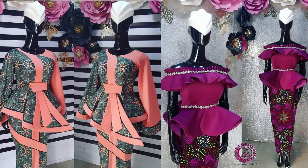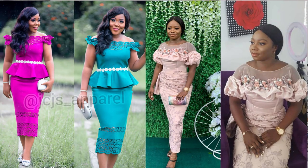She's so affordable, guys. I can't lie to you. She's so, so, so affordable, okay? And she ships anywhere you are right now in the world. She has customers from all over the world. She's always shipping out outfits every week. So wherever you are, distance is not a barrier. All she needs from you is your measurements and your size. That is all she needs from you.